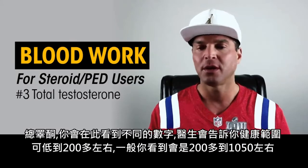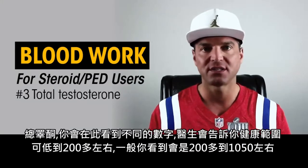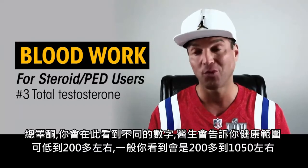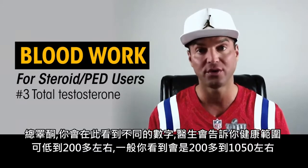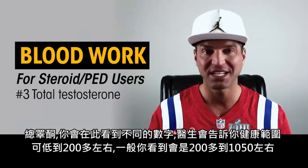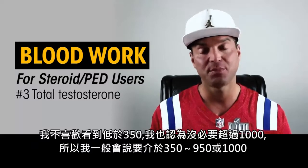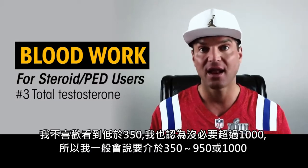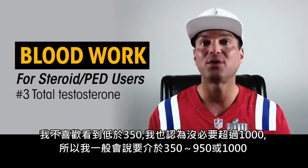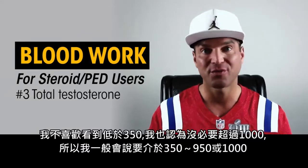Total testosterone. You're going to see different numbers on this. Doctors will tell you that a healthy range goes even down to, some will tell you, the low 200s. Generally, what you see is the high 200s up to about 1050. I don't like to see people under 350, and I don't think it's necessary to be over 1,000. So what I always say is 350 to 950 or 350 to 1,000.